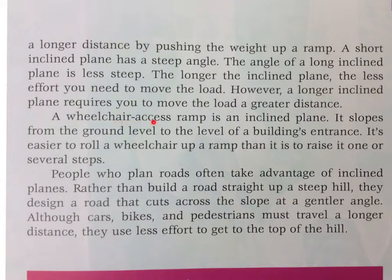A wheelchair access ramp is an inclined plane. It slopes from the ground level to the level of a building's entrance. It's easier to roll a wheelchair up a ramp than it is to raise it one or several steps.